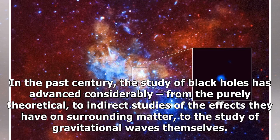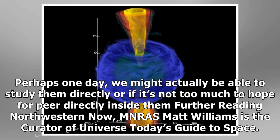In the past century, the study of black holes has advanced considerably, from the purely theoretical, to indirect studies of the effects they have on surrounding matter, to the study of gravitational waves themselves. Perhaps one day, we might actually be able to study them directly, or, if it's not too much to hope for, peer directly inside them.